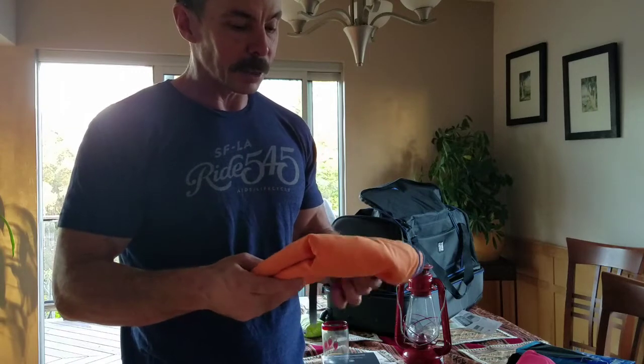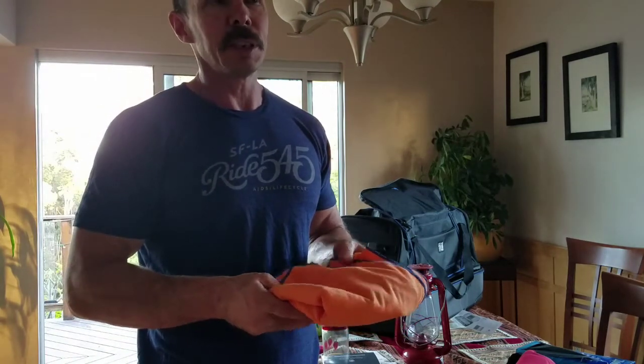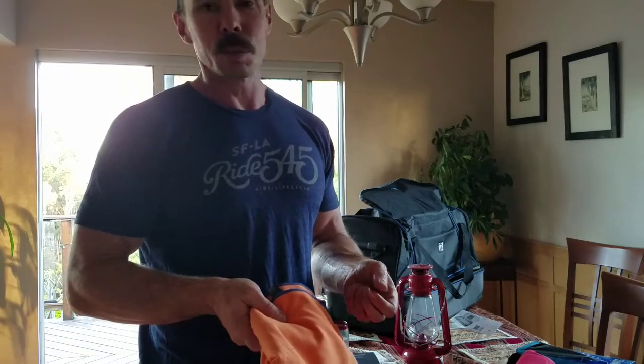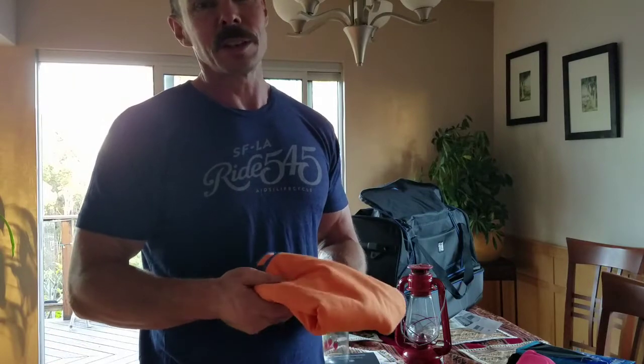The other thing which you're going to find is normal towels don't have enough time to dry. So you're going to get into camp between 3 and 6 in the afternoon. You'll go to take a shower. If you're using your regular thick towel, you only have about 3 or 4 hours for it to dry before the dew starts setting in. Once it gets dark, the dew starts to settle down and nothing's going to dry anymore.